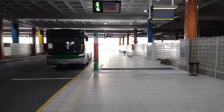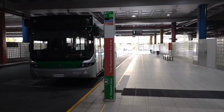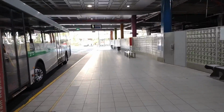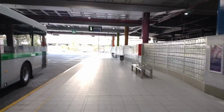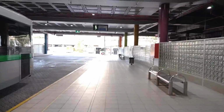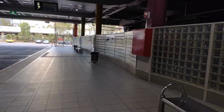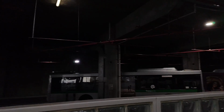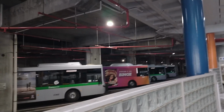See, these are just some random overflow stands. They don't even have any services departing from here, so you can imagine how empty this stand is. And you can walk all the way down along and see the emptiness of this stand here. It's a quiet place to wait. And then on the right side, over this glass panel, there's actually an entire bus waiting layover area. As you can see, lots of buses parked all the way down there, all the way down.